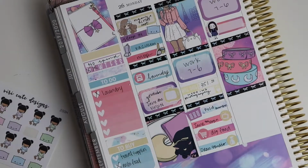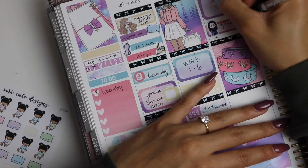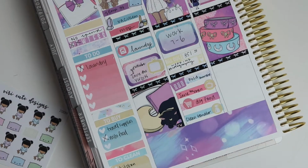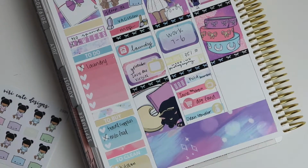And then I marked that I cleaned my studio because it kind of was a huge mess after all the conventions and traveling. I would just use it as a dumping ground and needed to clean it up.